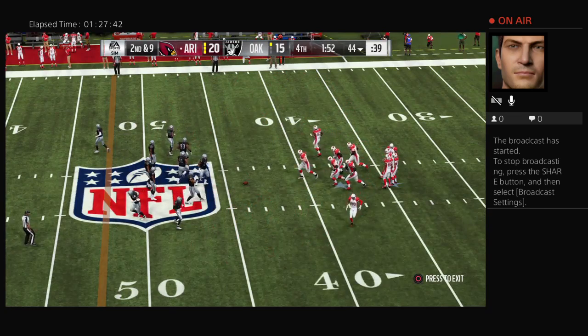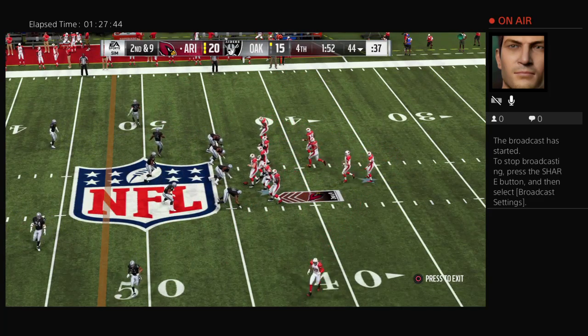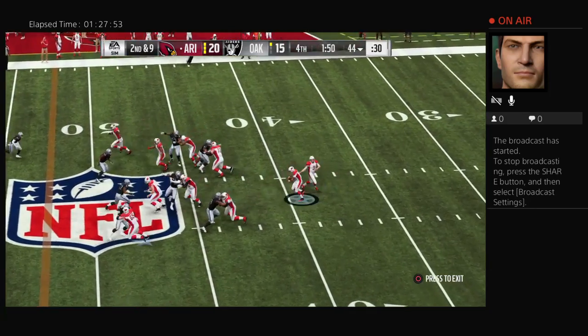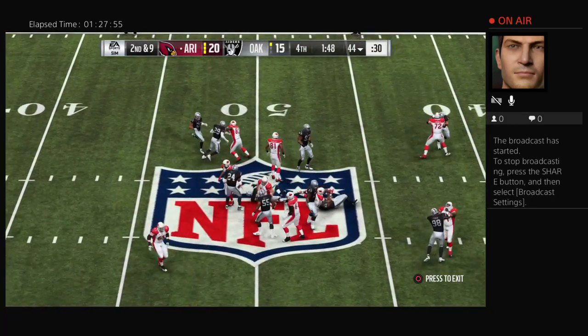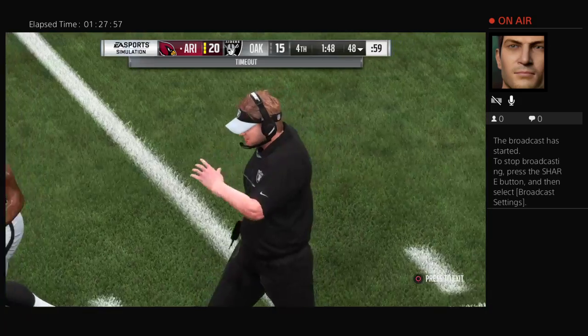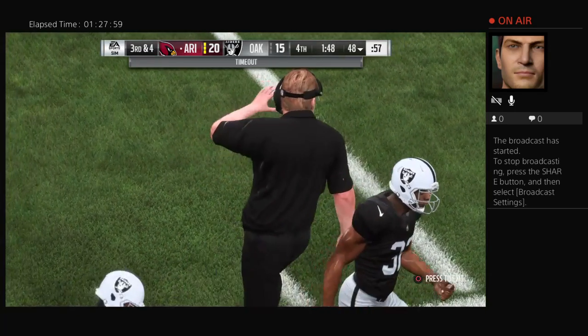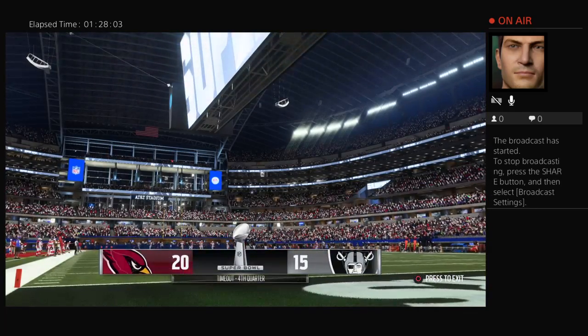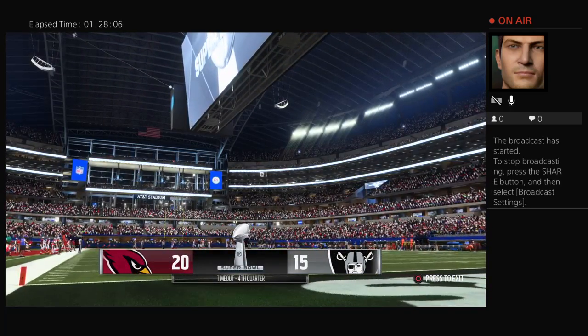So 2nd and 9, and you'd have to figure just about all 11 probably crashing the line here. Here we go now. Green 39. Johnson. And he's going to bull his way forward to the 48. Now the Raiders going to burn their 3rd and final timeout as they'll head to the sideline and talk over what to do next.